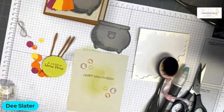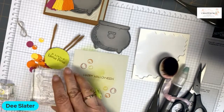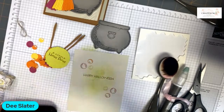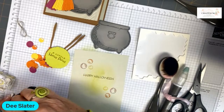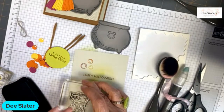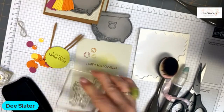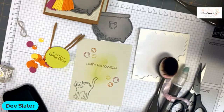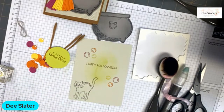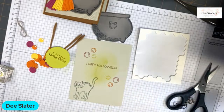And then we've got a cute, not so scary kitty cat that's in the stamp set. And again, this is kind of that nod to the little boy that gets Hocus Pocused. And put our little black cat somewhere on here. Okay, that's our stamping. We're ready for assembly.